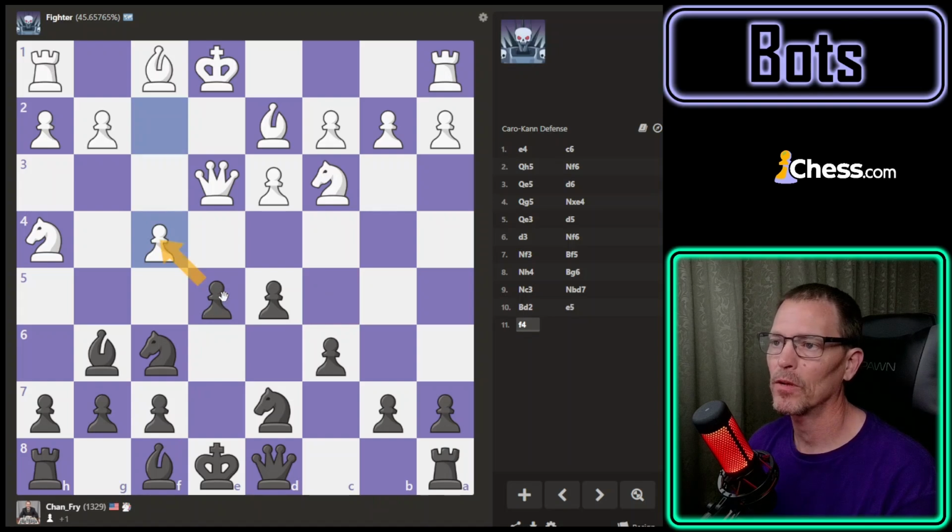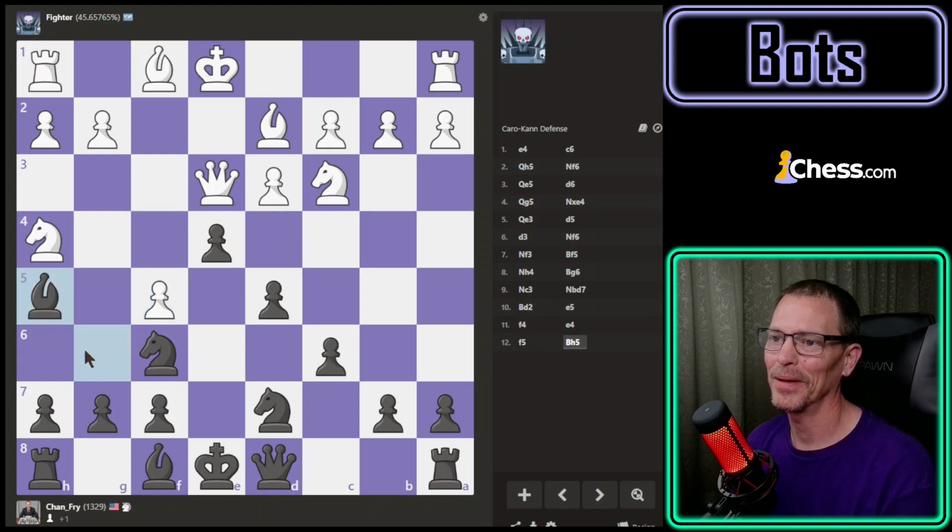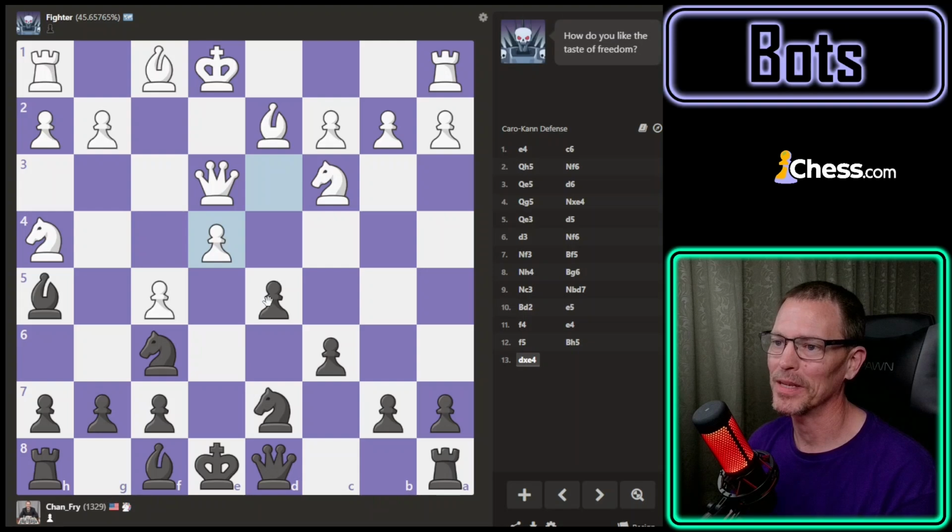Okay. Should I take it or push? If I push, they have 1, 2, 3 pieces defending that spot. But I also have 3 pieces defending that spot. I think. See what they do. They could... Nope. They came after the bishop. All right. Well, you know what? Let's move the bishop. Am I getting in trouble here? Because now they have more pieces defending that square. Okay.